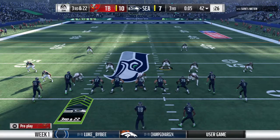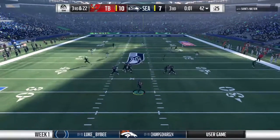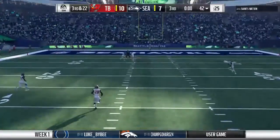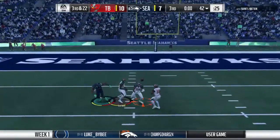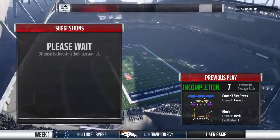Back to throw here. He's going to loft one deep over the middle. And that one incomplete. They try to sneak in a deep ball with the clock running down, but to no avail as time will expire on this 3rd quarter of play.